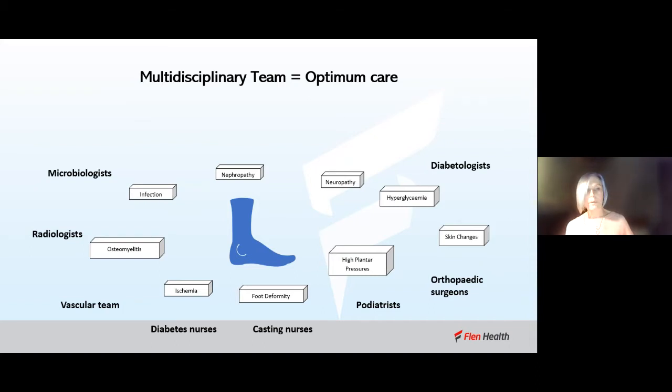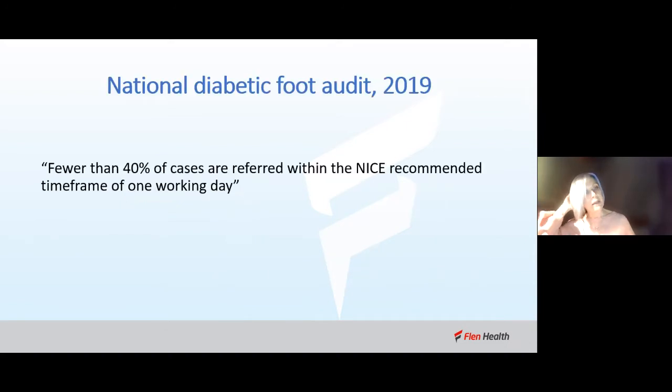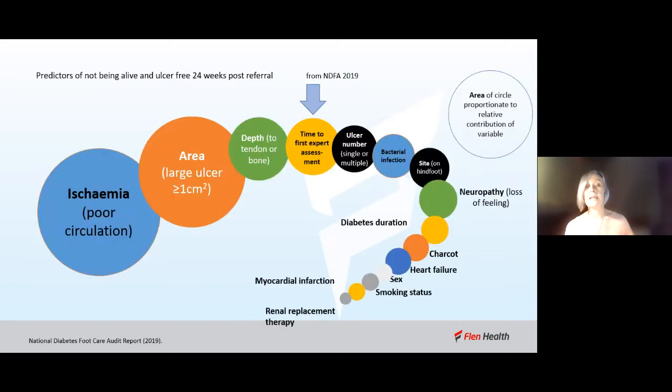However, what we are seeing is that only in the UK, fewer than 40% of people are referred within the NICE recommended time frame of 1 working day. And this is through a national diabetes foot audit where all specialist centres that care for diabetic feet input data onto new referrals and how long it's taken for somebody, when they first presented with a foot ulcer, to get into the specialist team. And this is linked, I don't know if you can see here in this diagram, for the first time to this first expert assessment by specialists as a prediction to being alive and ulcer free 6 months on.